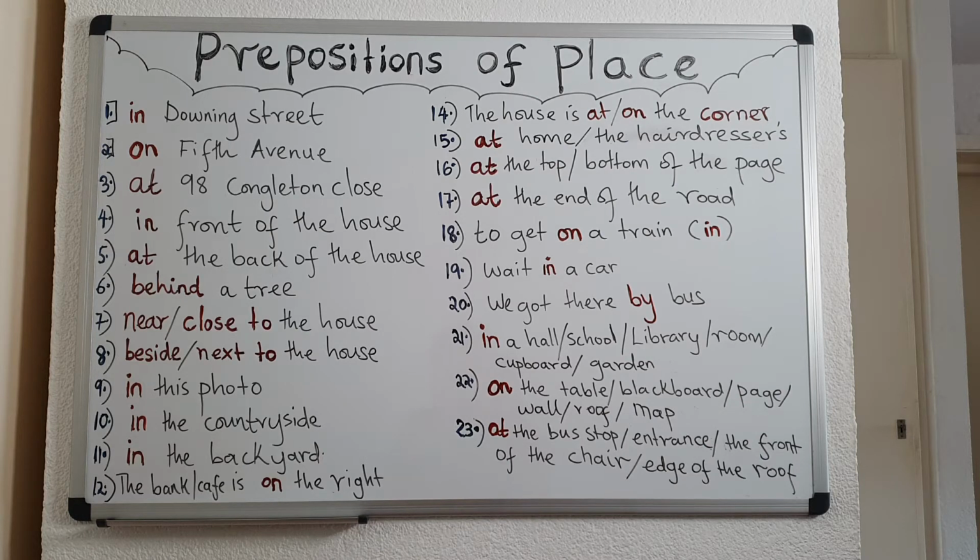Number seven. I live near the house. I live near the council house. I live near the city council house. I live near the bakery. I live near the school. I live close to the house. I live close to the council house. I live close to my best friend's house.